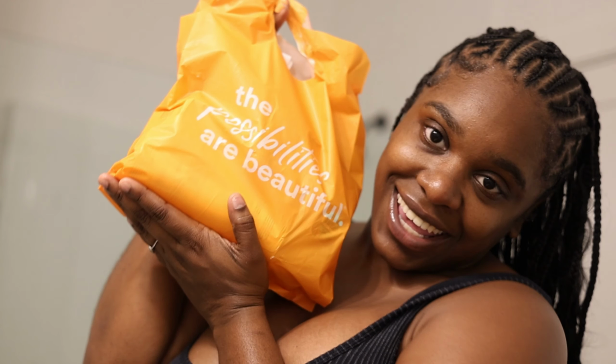And then I also got me a tongue scraper. If you're not cleaning your tongue, what are you doing? You better clean your tongue. Clean your freaking tongue. Now let's go ahead and get into skincare.